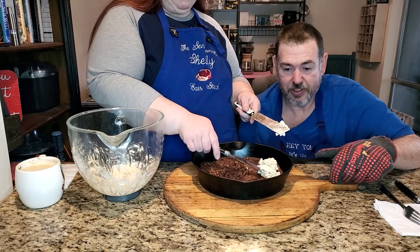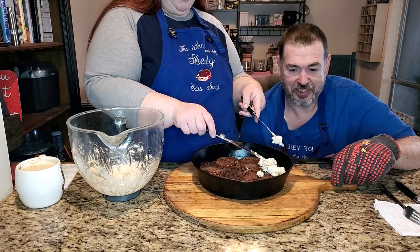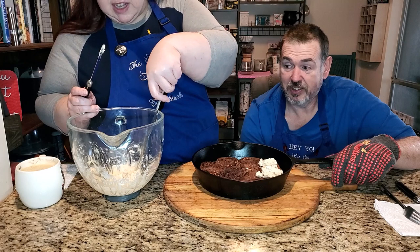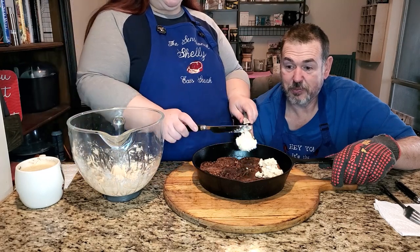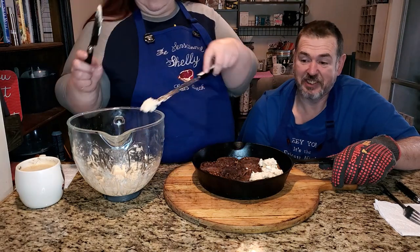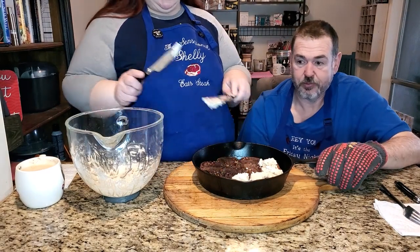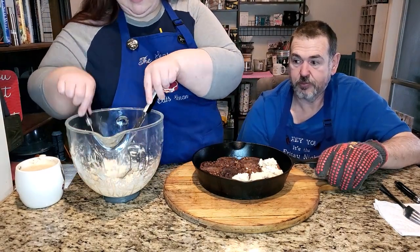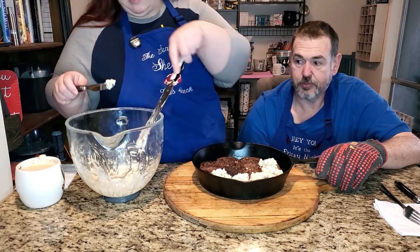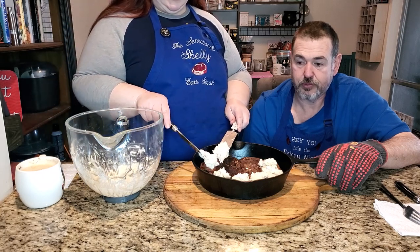Yes. So I'm just putting basically a dollop of cream cheese. And yeah, so that's why I said this cream cheese is rather thick. It's icing. Yes, this icing is rather thick, which is fine because I'm putting it on these hot cinnamon rolls so that it will actually start spreading a little bit. This is the kind of icing I like.